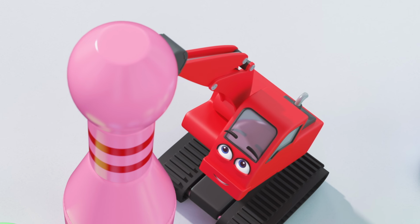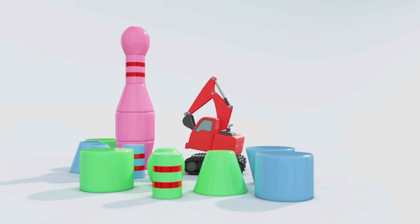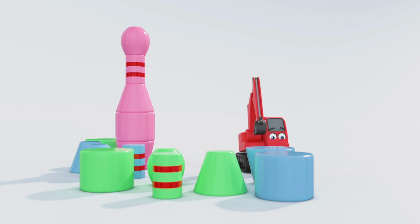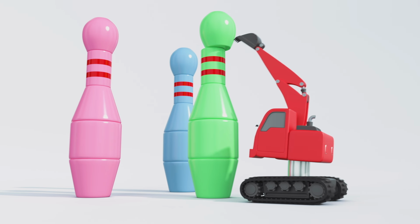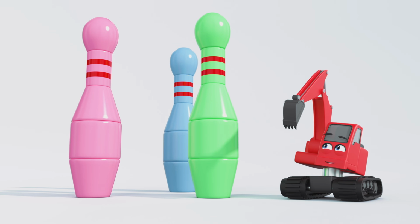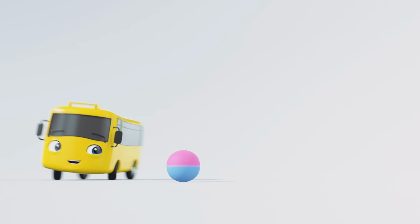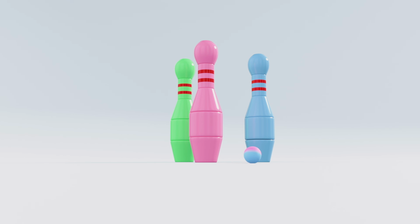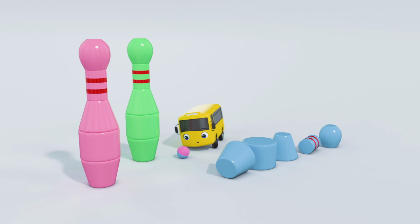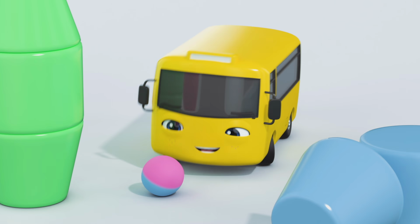Hey there, Digger. What's he doing? Ah, he's building a Skittle Tower. Nice work, Digger. They look great. Oh, look, it's Buster playing with his ball. Hey, Buster, careful where you're kicking that ball. You might... Oh, no! You've knocked Digger's Skittle Tower over. Uh-oh. I think Buster has had an idea. I'm not sure Digger is going to like this.